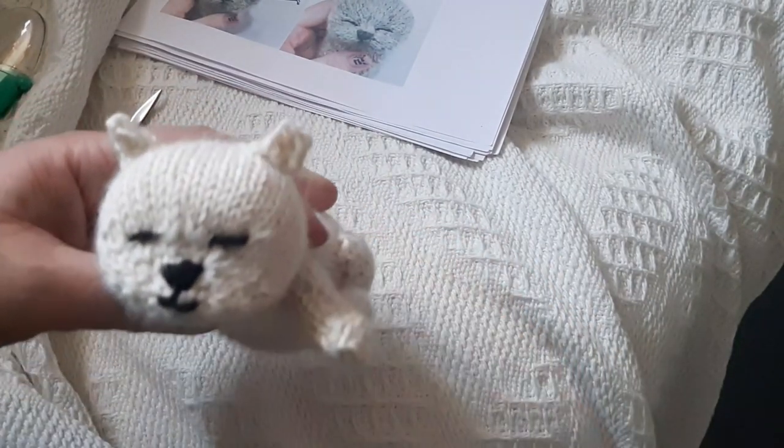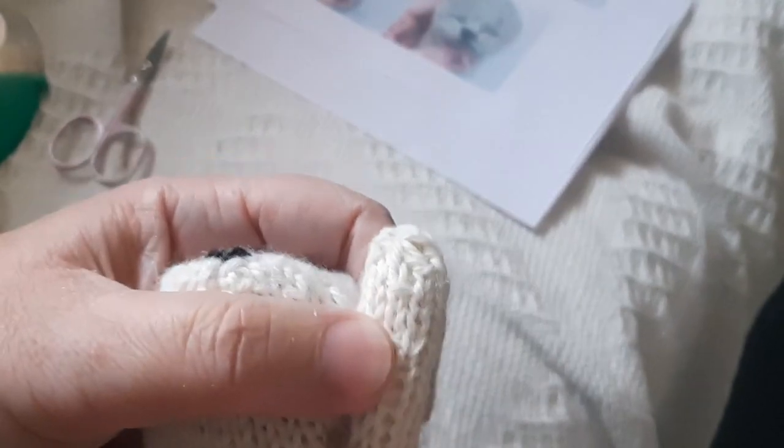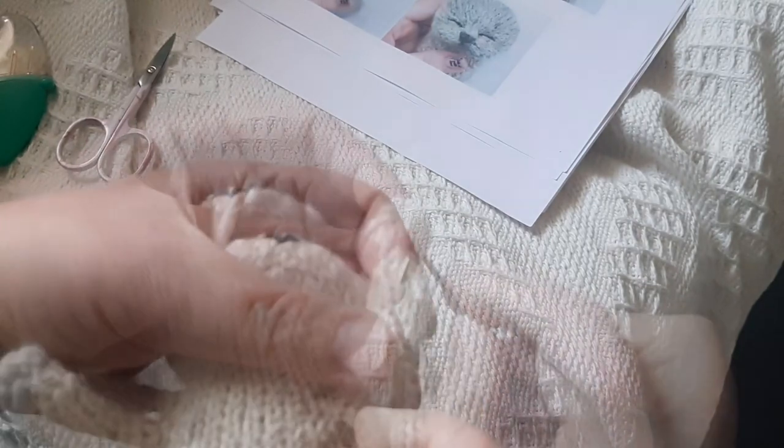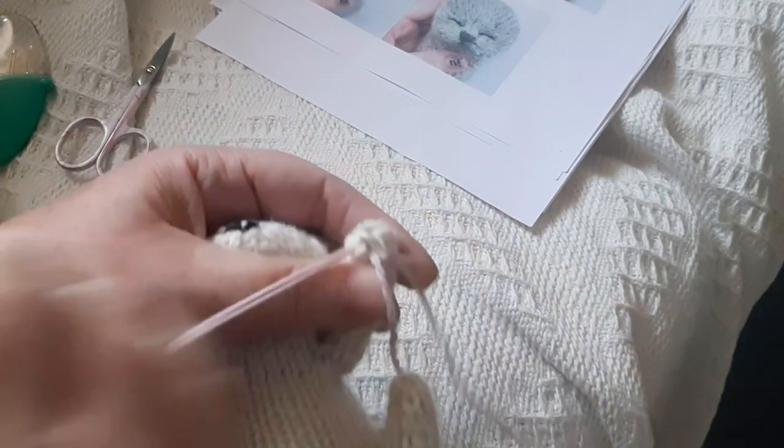I can't find out whose pattern it actually is. It doesn't say anywhere on the pattern, and I can't find the pattern again now. So apologies to whoever designed it. It is a nice little pattern.